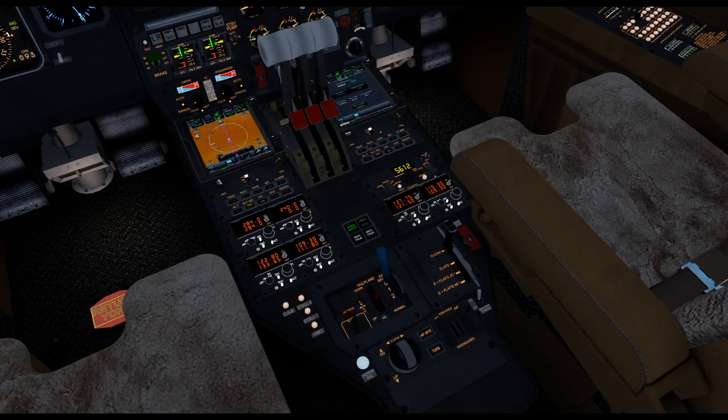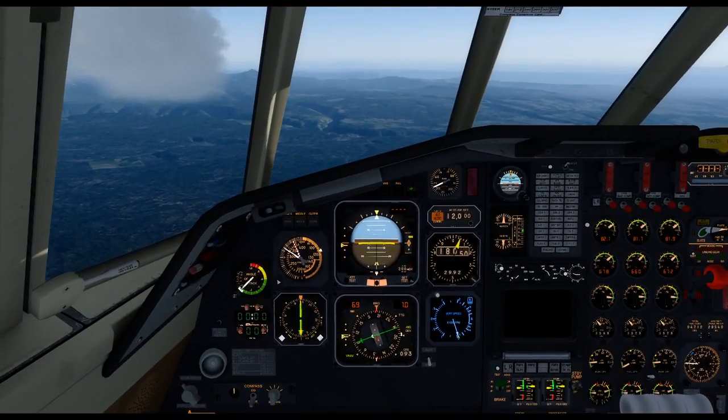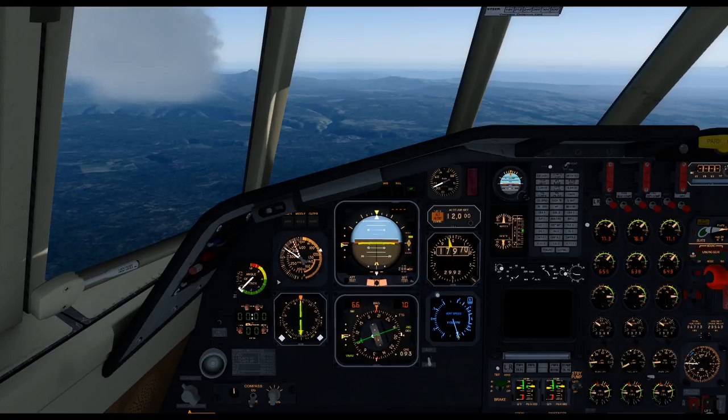Fantastic. And of course, once we land, we're going to have to manually extend those speed brakes to help slow down, and no auto wheel brakes there, so we're going to have to manually brake to slow down as well. But that's fine, no big deal.